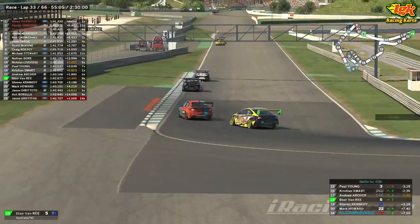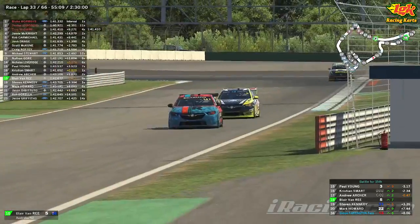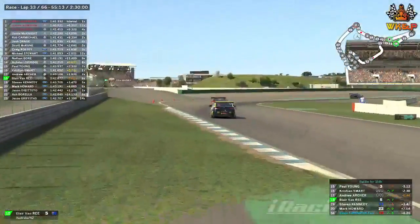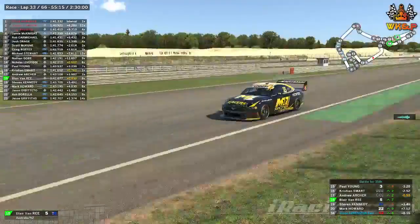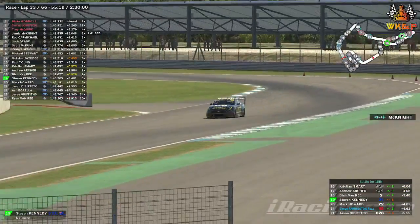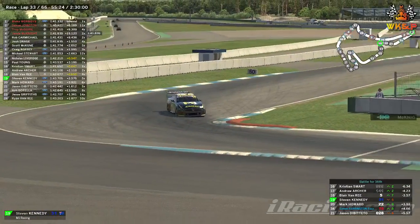And we'll drop to Blair Van Rie. That's a great looking livery. I'm a little bit biased. I made that one, so I'm a little bit biased. We'll skip that. We'll go to Steve Kennedy. I don't mind the old M1 livery. It's quite a good looking livery. These boys have done really well with it.